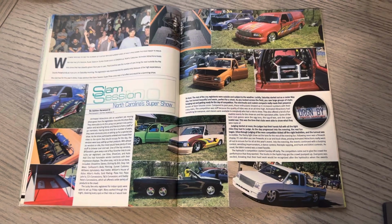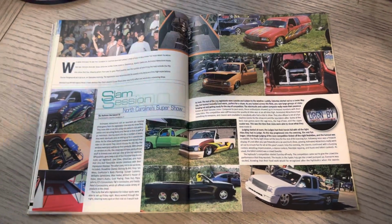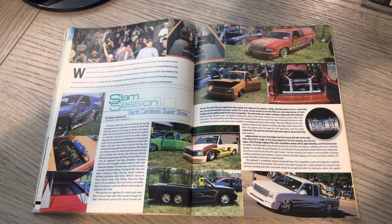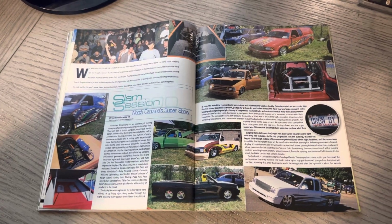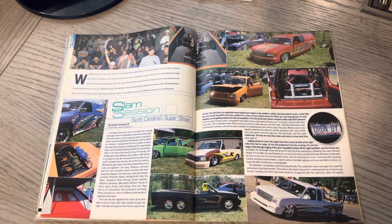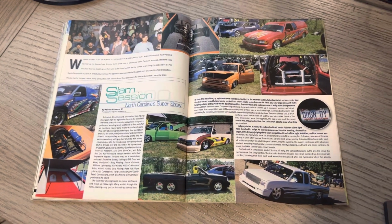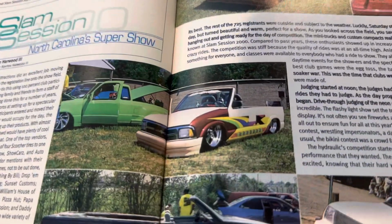Here is Slam Session, North Carolina Super Show. This truck, for some reason, I can never remember the name of the gentleman that had it, and Lance Marks had chimed in recently on a post. And it makes sense, because every time he reminds me, it was Ashton, and he was Subculture. That thing was featured, a four-door Blazer in Truckin. And then he went nuts on it.